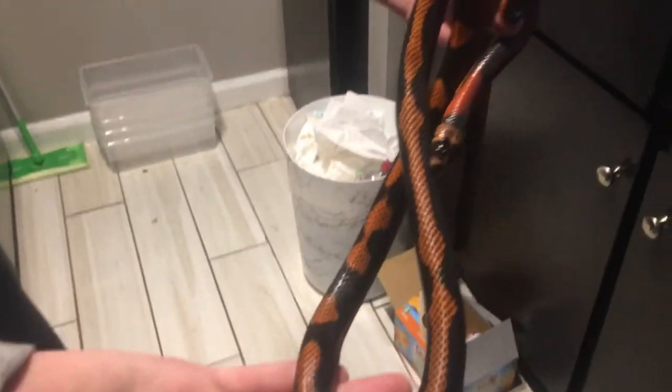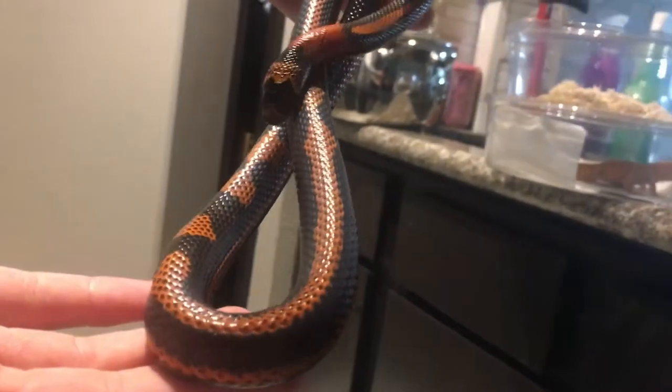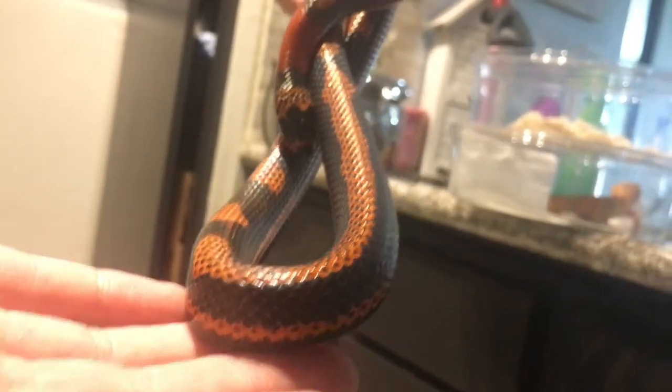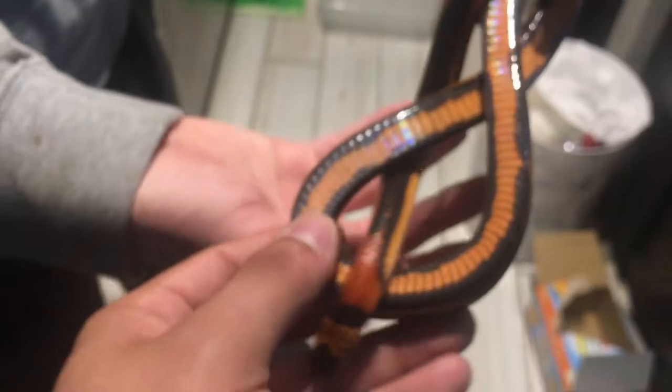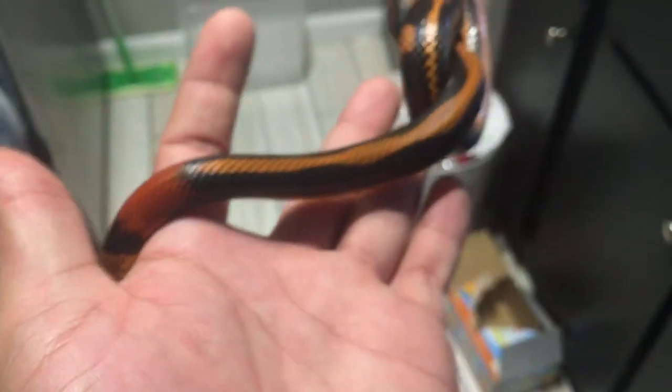Gorgeous, bringing in the light a little bit. That shade kind of don't allow it. Gorgeous Honduran milk snake x corn snake. Looks like Halloween colors. I don't even know if you can see that orange like that. Check that belly on him. Just a gorgeous specimen, you guys. He'll be for sale.